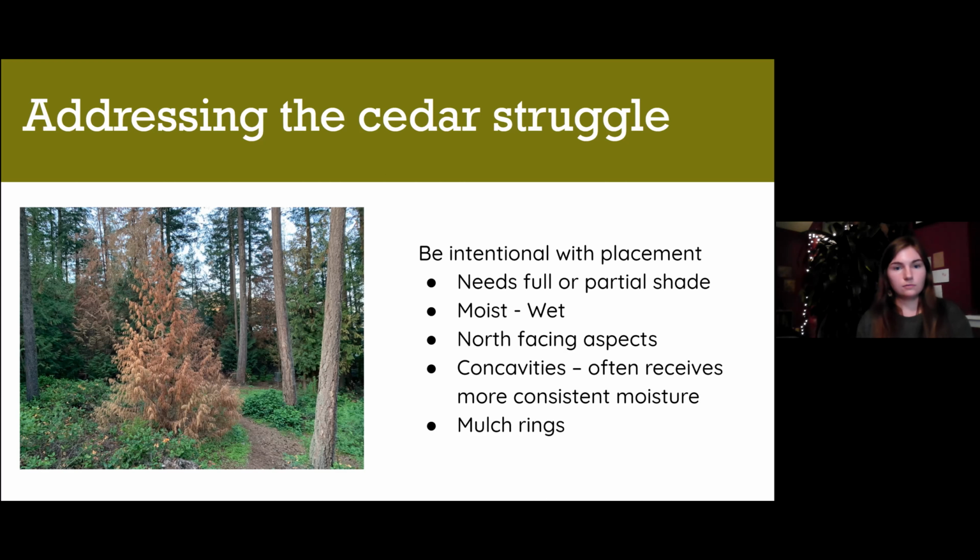So for cedars specifically, that would mean not putting it in full sun, and putting it somewhere that is consistently at least somewhat moist to wet. So when I'm talking about concavities where there might be a small divot or slope, that would actually be a great place to plant a cedar because that area would receive even a little bit more moisture than other places.